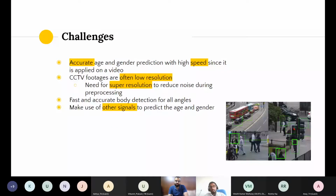The primary challenge we aim to solve is to accurately predict the age and gender of people in video footage. Since the pipeline is applied on videos, speed must also be taken into account so that it is practical and deployable. CCTV footage often suffers from a lot of noise and low resolution, so to efficiently use the information, super resolution is needed as a pre-processing step. We must also be able to detect the body from all angles with high confidence and speed. Finally, for better age and gender prediction, extra signals could be used to supplement the learning.